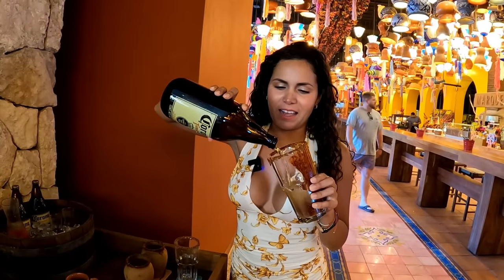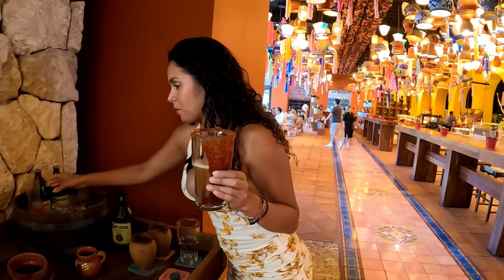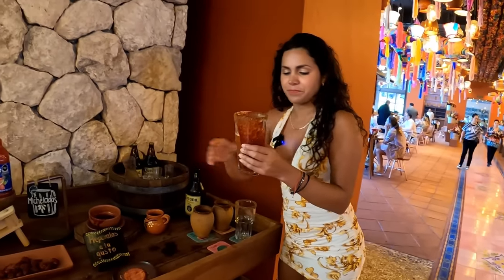Who knew I came to the XCARET Hotel to drink caguama? I'm going to put a little bit of clamatito to make the micheladita, the mantequita. And now inside, let's try it. Water. My chili got a little high, but it was super tasty. Does anyone like a Catalan michelada? I'll make it for you.